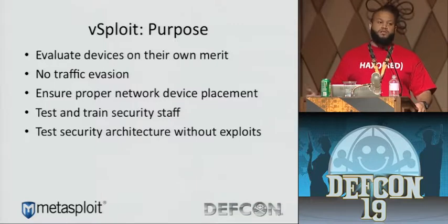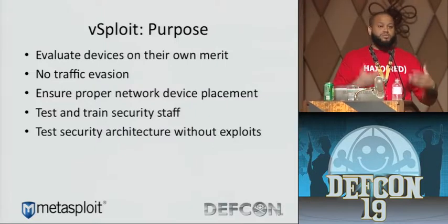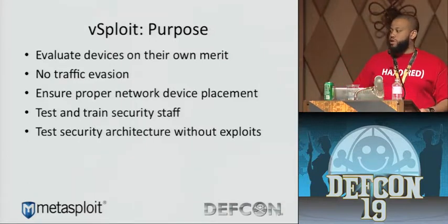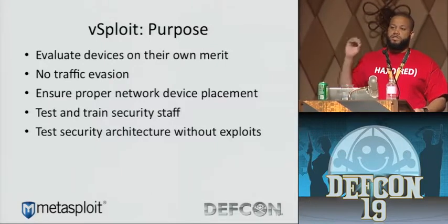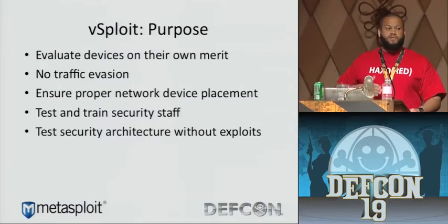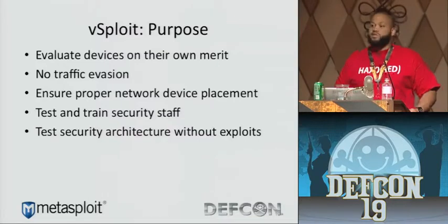Even if a consultant comes in and wants to deploy IDSs on someone's network, half the time the people who are supposed to help them don't know where to place the devices on their network anyway. So this is an attempt for in-house security people to be able to test out stuff and send these things to trigger alerts. If it's not triggering alerts, you know that you have your devices placed in the wrong place. So it's also an opportunity to train security staff.